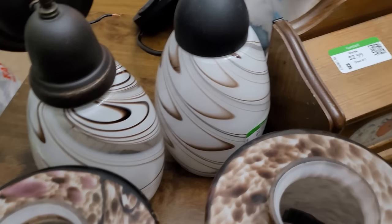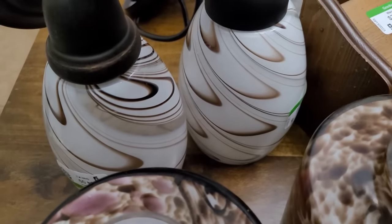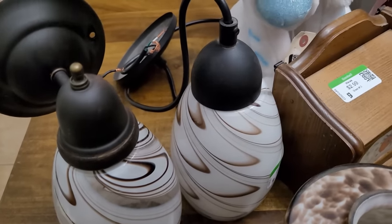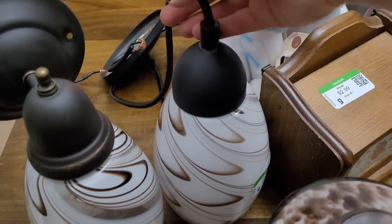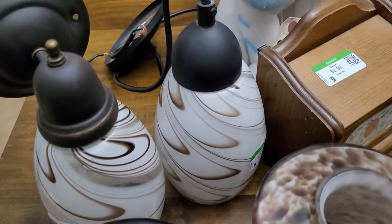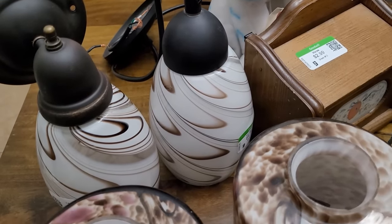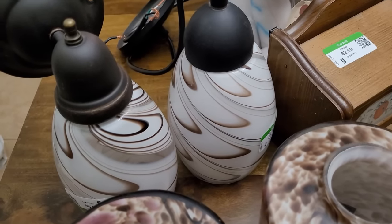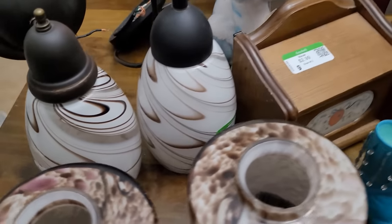Then back here we have another two. These are brown and white swirl. One is a wall sconce, the other is a pendant light. I paid $5 a piece for these and I value these $50 to $60 for the pair.